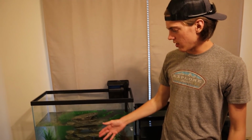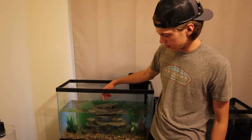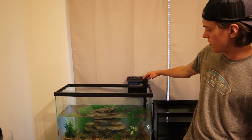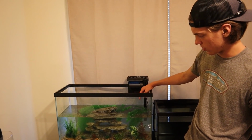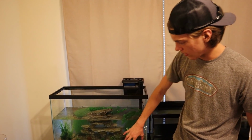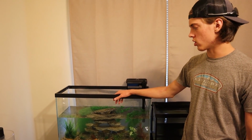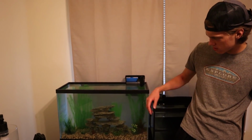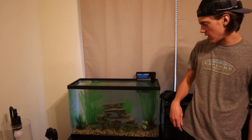All right, so as you can see here, we laid out the plants in the positions we want them. We haven't tucked them into the gravel though, so that's what I'm gonna do right now. We also put the hang on the back filter back here so that I can cover it up with one of the plants. So we're just gonna finalize all the decorations and then we will continue filling it up with water. All right, so we got the tank all the way filled up and all the plants and everything is in place. This plant right here was a little bit too tall, so we had to trim up the top of it.